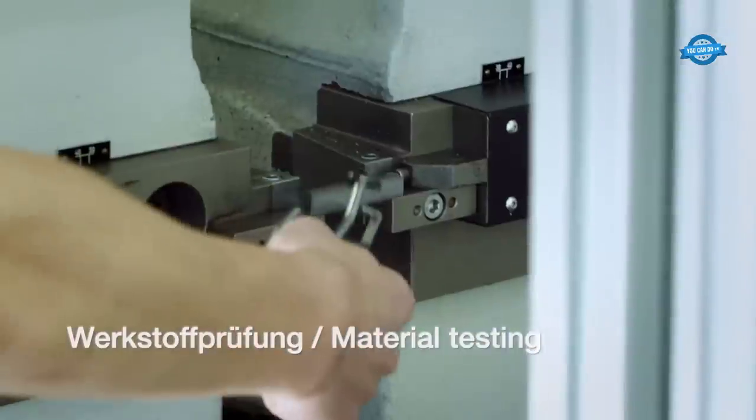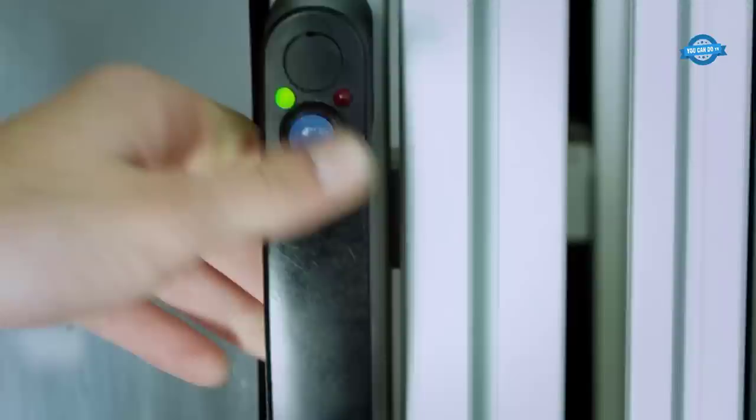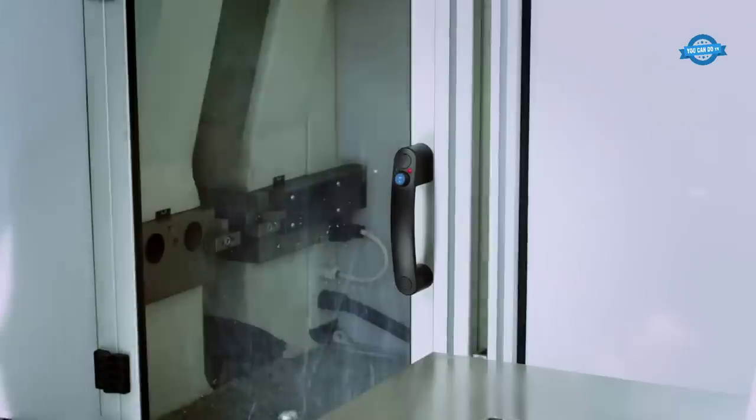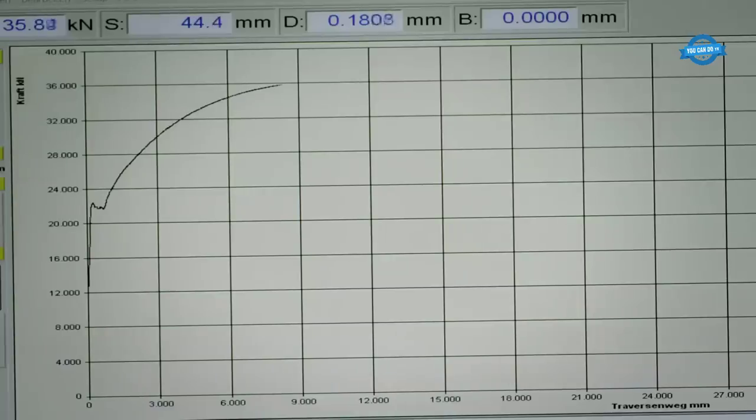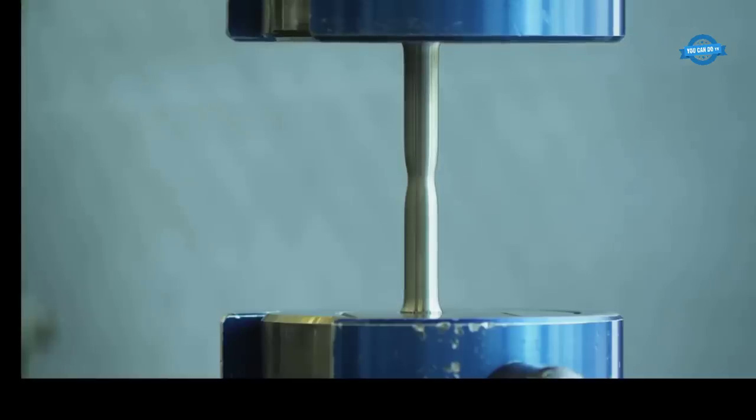Material testing. Material testing is a critical aspect of the manufacturing process for coiler shafts at Schoen AG. These tests are conducted to ensure that the materials used in the shafts meet the required specifications and exhibit the necessary mechanical properties.